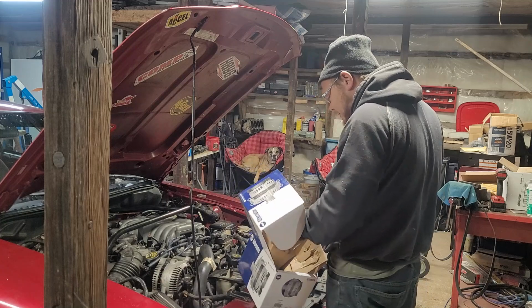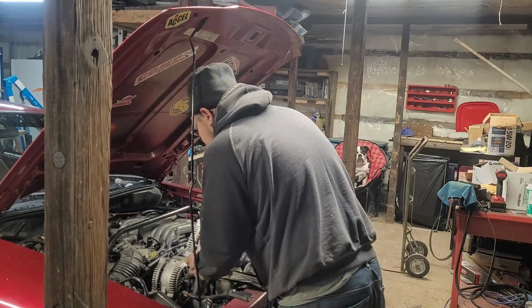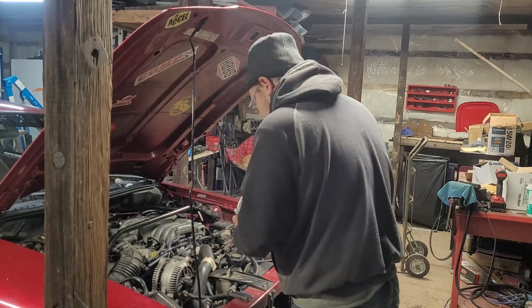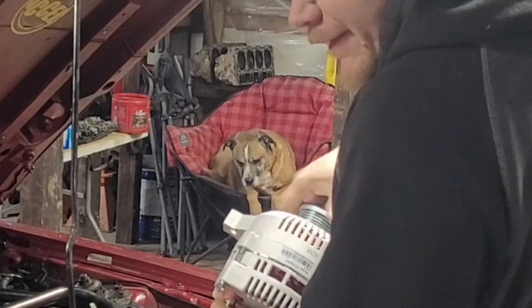Can't believe I didn't get a sticker. Does this look right? Yeah, that looks like an alternator. Does it go around nice? Yeah. This one doesn't make funny noises.